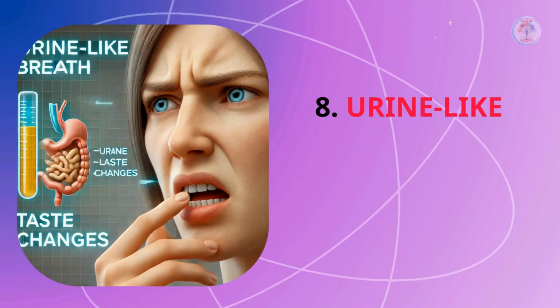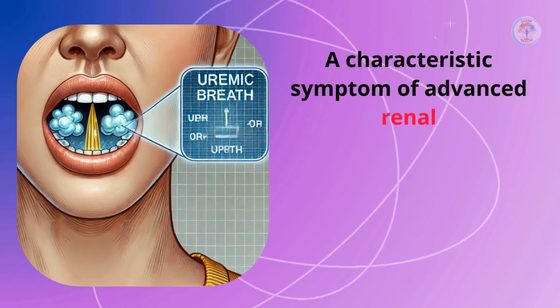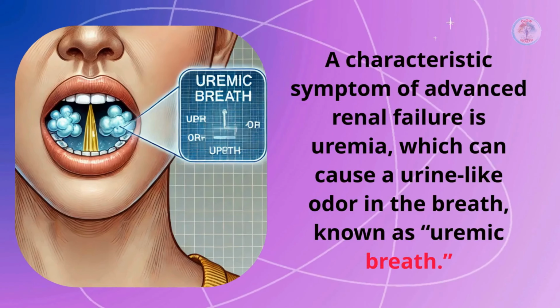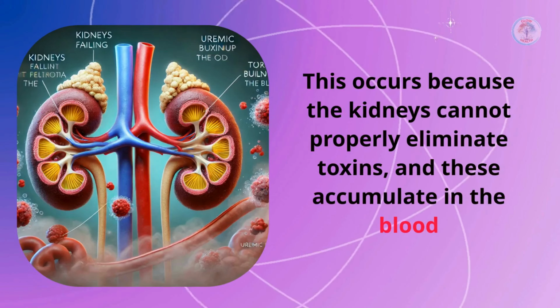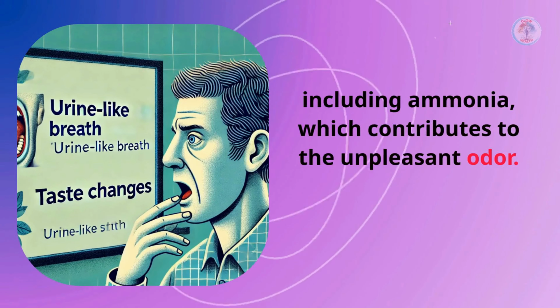8. Urine-like breath and taste changes. A characteristic symptom of advanced renal failure is uremia, which can cause a urine-like odor in the breath, known as uremic breath. This occurs because the kidneys cannot properly eliminate toxins, and these accumulate in the blood, including ammonia, which contributes to the unpleasant odor.